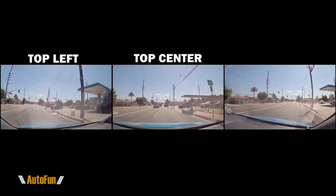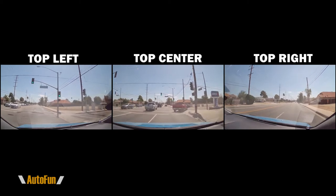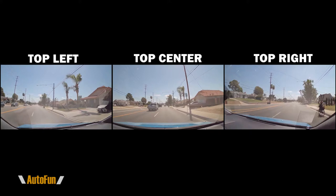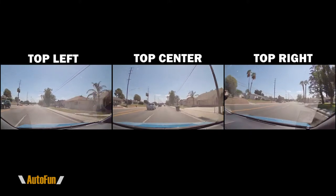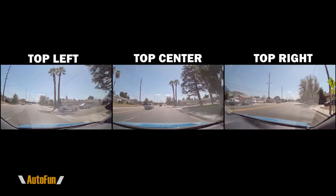Round seven, we have the top left against the top center against the top right. All three of these positions require me to route the cable up the A pillar, but the top center view angle additionally requires me to route the cable underneath the headliner. However, it is my top choice because it provides the most pleasant view.